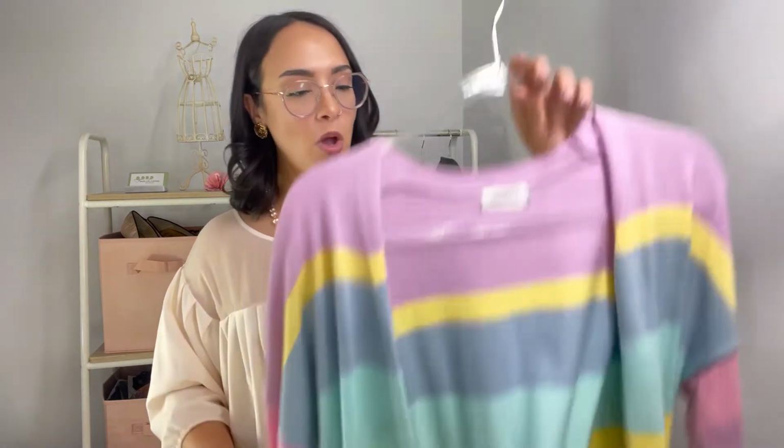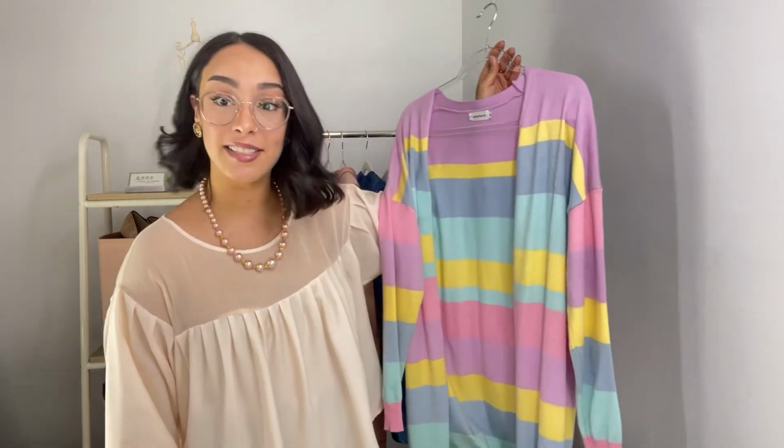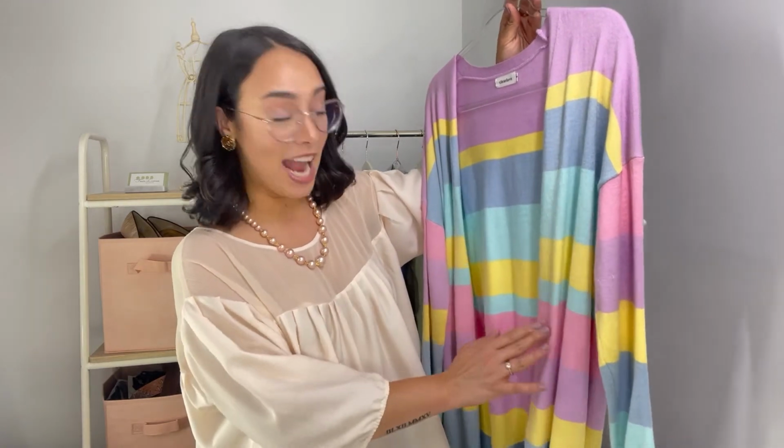Because of search engine optimization, every single word in your listing is a valuable asset to your reselling business. Make sure you include all the relevant detail that you can. That doesn't just mean trending keywords and hashtags, which you should include, but also just your basic info. While some might describe this as a pastel multicolor cardigan, I would list every single color. I would list purple, yellow, blue, teal, and pink. Reason being that anytime someone searches for a pink cardigan, mine will now show up, whereas otherwise it wouldn't have.